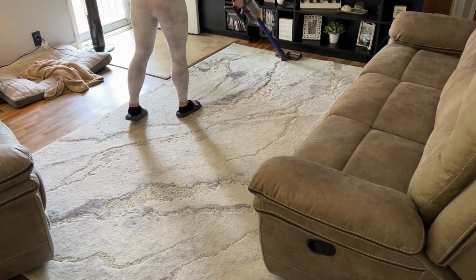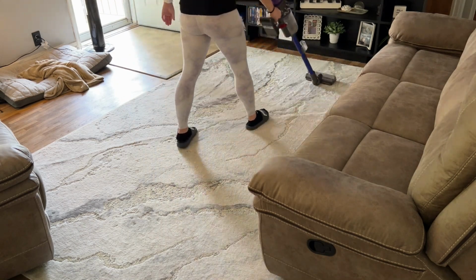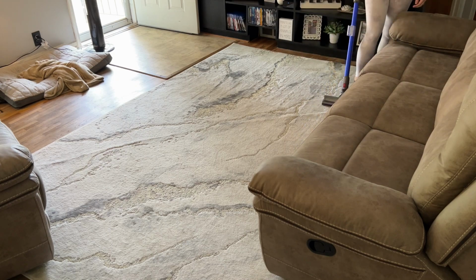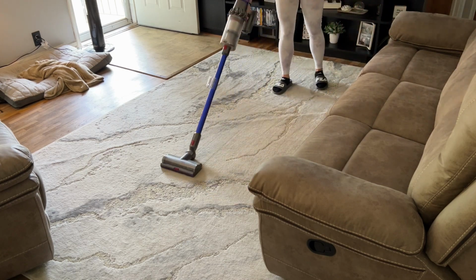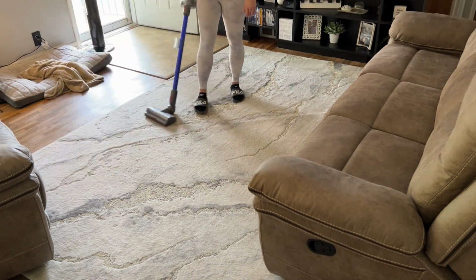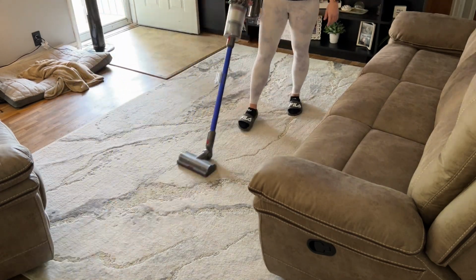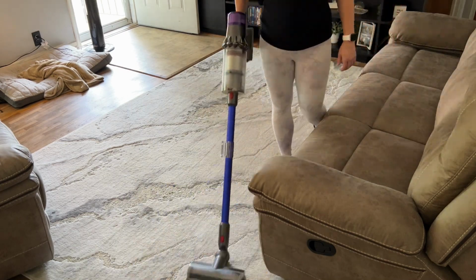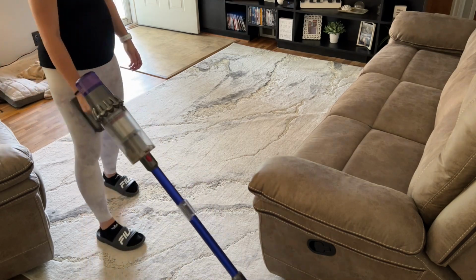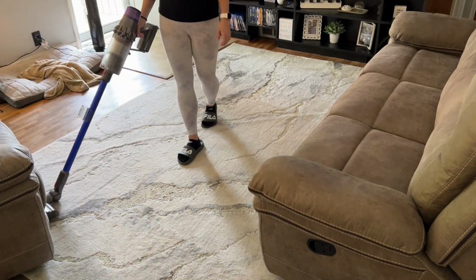So now I am vacuuming the floor so I can get it prepped and ready to go for me to be able to carpet clean. I underestimated how long it takes to carpet clean a rug. This was my first time doing this, so I do think I probably could have gone a little bit faster, but I just wanted to do it right, so I really took my time. It took me like an hour to do this rug.